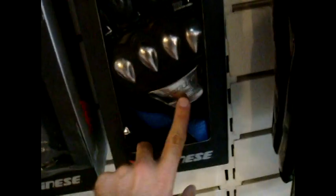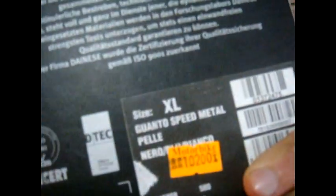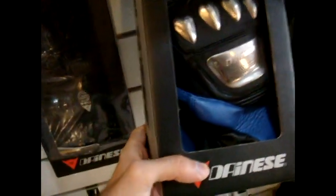I like this pair of gloves. It's got all like metal here and stuff. It looks cool, and I'm guessing this one costs a shitload, and I'm right. $10,200, which means it's about over $300. $330. $330 for this pair of gloves. You guys want to see the gloves that I have?